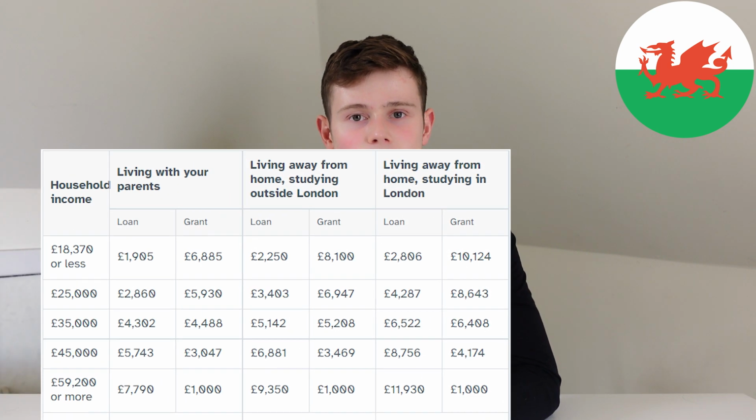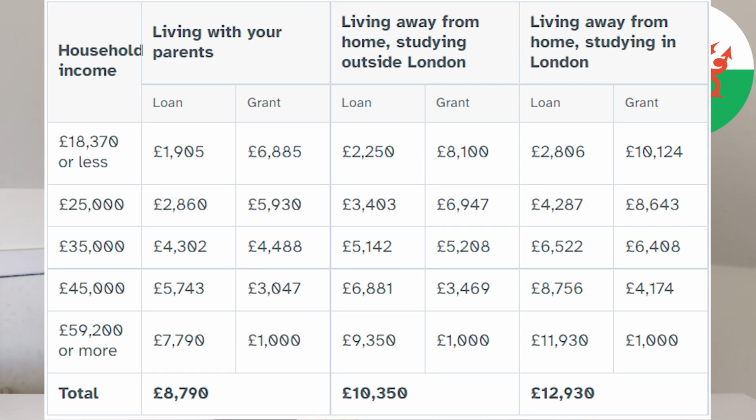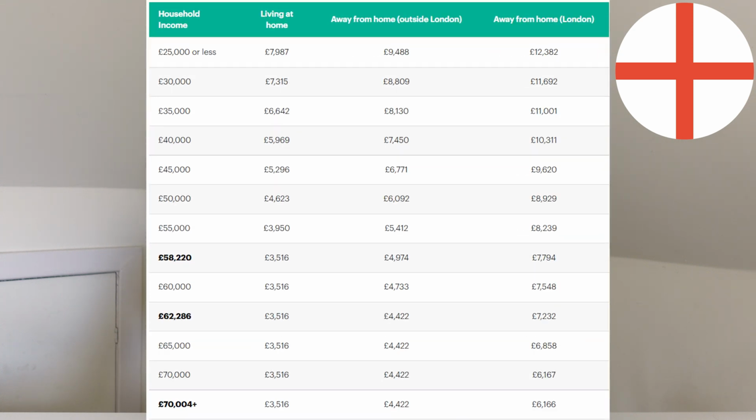If you're from Wales, things work slightly different. So everybody is entitled to £10,350, but the allocation of this grant versus loan changes depending on your household income. So have a look at this table here, see what your household income is, and then see how much loan you will receive compared to the amount you will receive as a grant. If you're from England, you will be entitled to £4,422 if your household income is above 70k, and that loan amount will increase as your household income decreases, as per all the others.